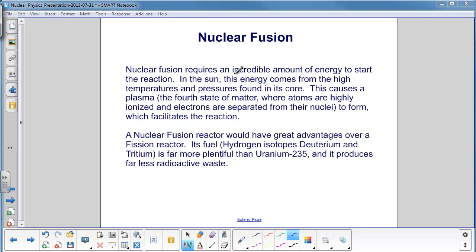Nuclear fusion requires an incredible amount of energy to start the reaction. In the sun, this energy comes from the high temperatures and pressures found in the core of the sun. This causes a plasma. That's the 4th state of matter, where atoms are highly ionized and electrons are separated from their nuclei, which facilitates the reaction. So if we wanted to do that on Earth, that would be great, because a nuclear fusion reactor would have great advantages over a fission reactor. Its fuel, hydrogen isotopes, deuterium and tritium, are far more plentiful than uranium-235, and a fusion reactor produces far less radioactive waste.